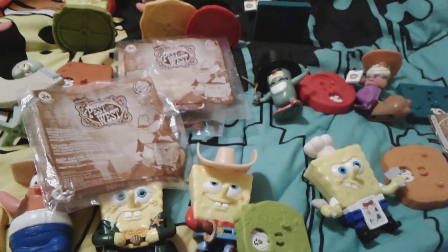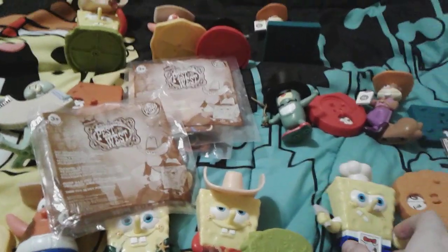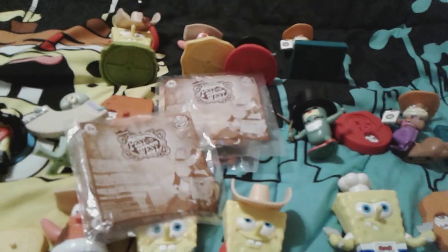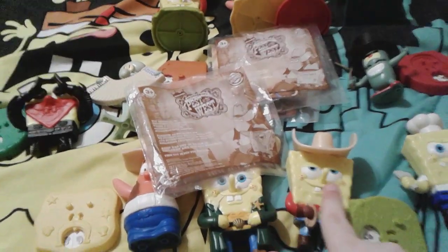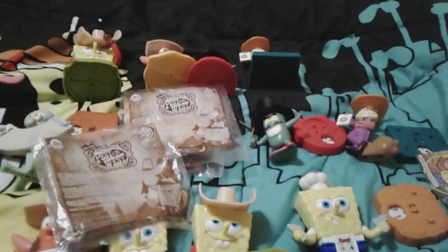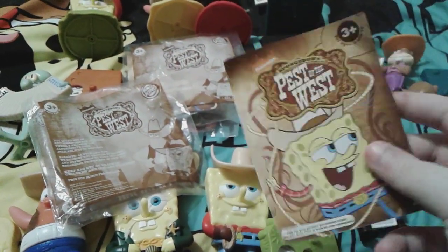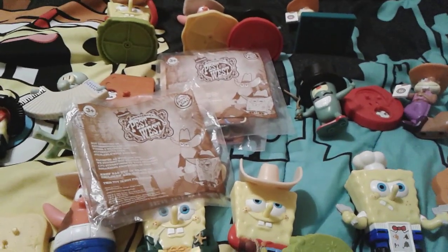Okay. And yep, so that's actually pretty much all for the SpongeBob Pest of the West Burger King Kids Meal toys from 2008. I really super duper love these toys. And yep, my favorite ones are probably Sandy's relative and this SpongeBuck, this SpongeBuck, and this SpongeBuck. I love the three SpongeBucks and the one Sandy. I love those four. And yep, I really love this line right here. I just really wish that they could still continue it. But it's okay though. Just ignore me about that, but yeah.